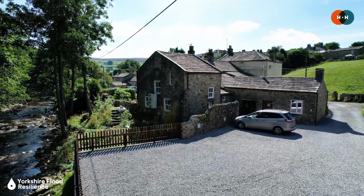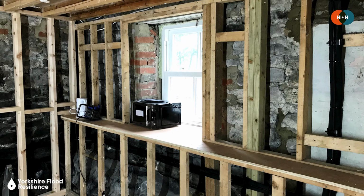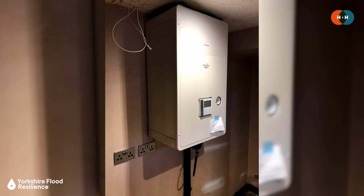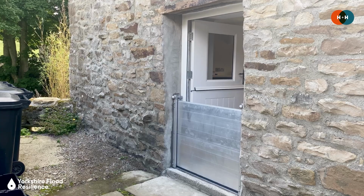At this point in the project, have you got a sense of the costs so far? I understand the whole reinstatement of the fabric of the building is about 160,000, and the heating system, better doors, 20,000 possibly. And the barriers themselves, how much did they come in at, do you know? £3,500. That's including installation.